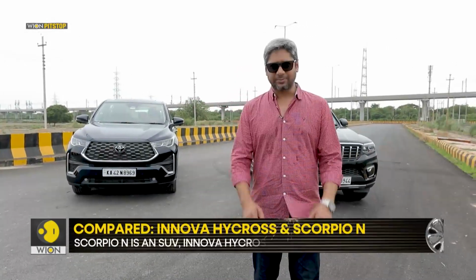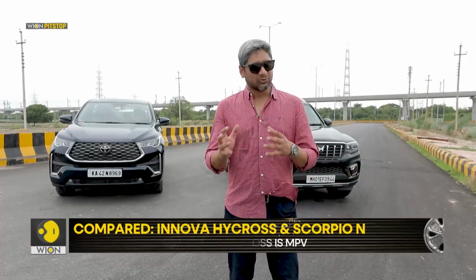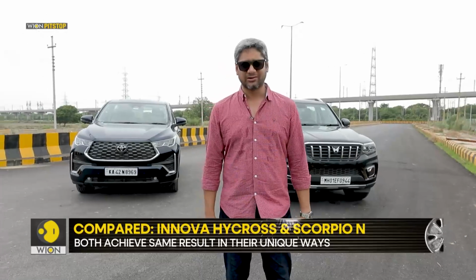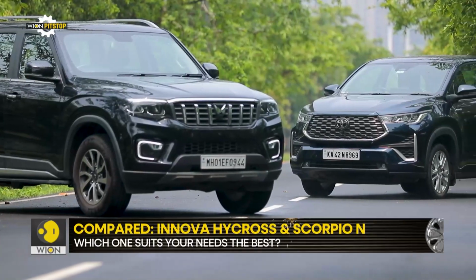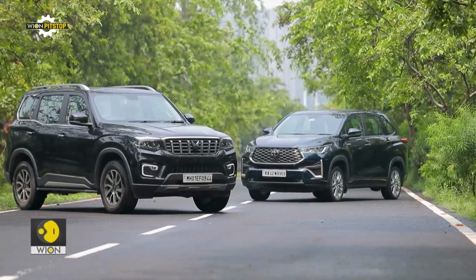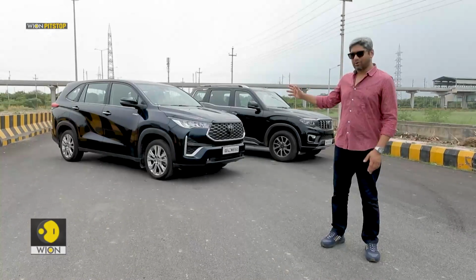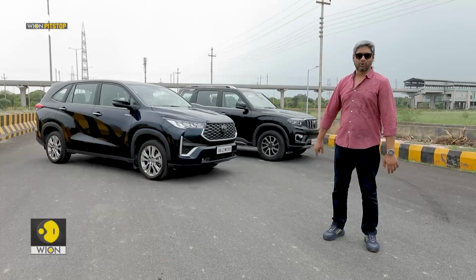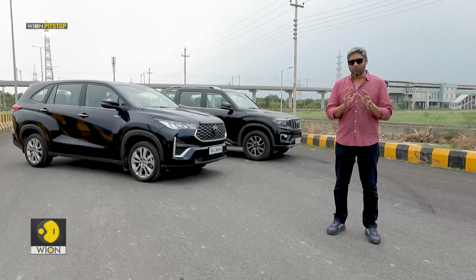One set comprises people who are die-hard SUV fans and they know exactly what they want. The other set are a little bit more confused, and while their basic need is that of a big family mover, they gravitate towards SUVs because of the sheer appeal of a typical SUV shape, the muscularity and the brutality that it offers. That's the set of consumers that we are going to cater to in this report. We're locking the Innova HyCross in a battle against the Scorpio N, two very different vehicles that approach the question of family transportation in their own unique ways.